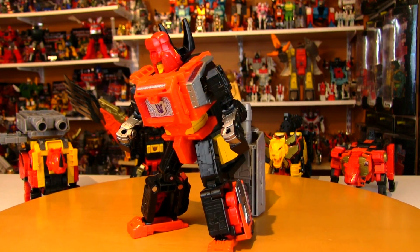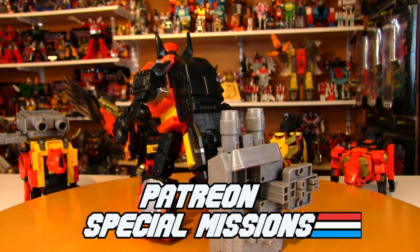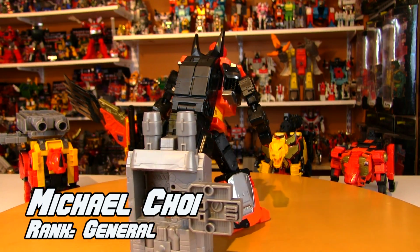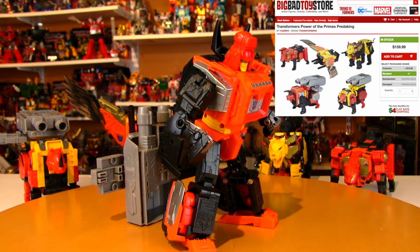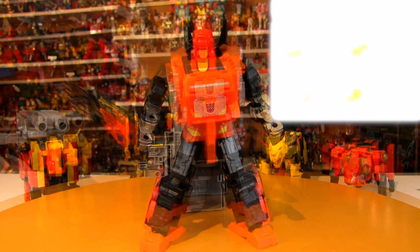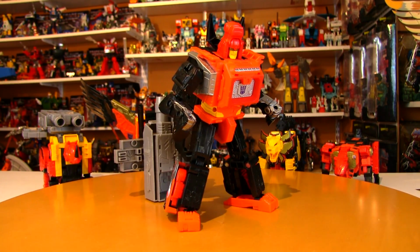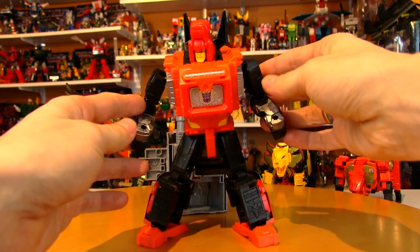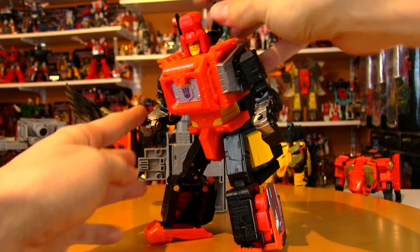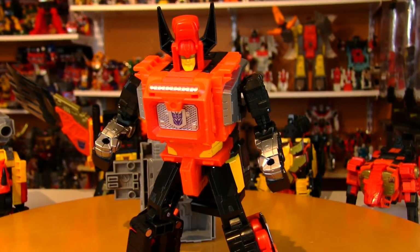This is part of the 8 Days of Prey, Power of the Prime's Predaking series, Patreon special missions request, courtesy of good brother Michael Choi. And this set is still available at Big Bad Toy Store. So if you saw the Headstrong review for this guy right here, Predaking's other leg, you're going to have some deja vu here because this guy seems very similar in design to Headstrong. And he has the least amount of stickers to apply, so let's do that right now.